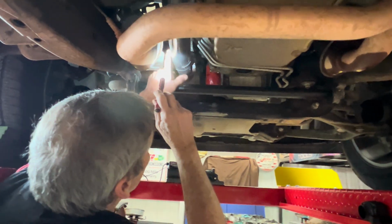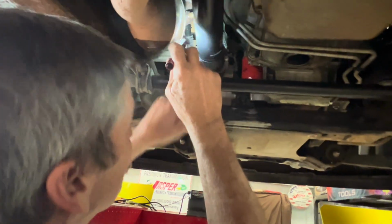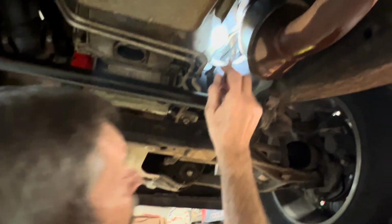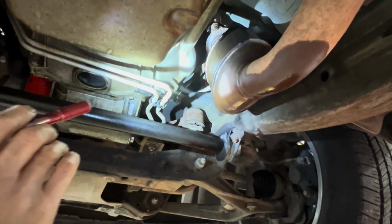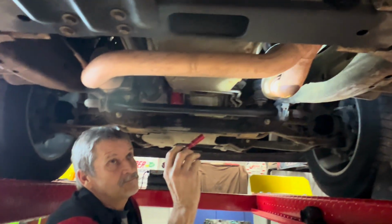Now we do PB Blast all of our exhaust manifold bolts here, there's the 3 nuts here, and there's 3 nuts over here too. Let them set for a while, that way they come loose really easy. You don't want to break a stud off in them manifolds or anything. It turns a 30-minute job into a 6-hour job.